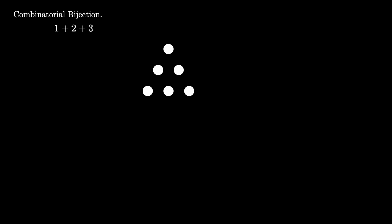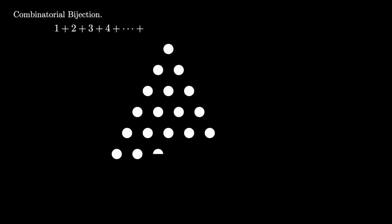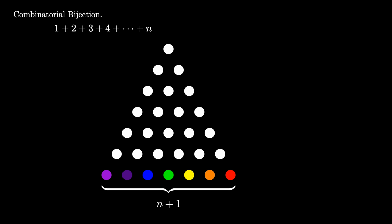Double counting is excellent, but sometimes combinatorialists want a bijective proof. That is, they want a proof that shows how to create a one-to-one correspondence between 2 sets of objects. For our bijective proof, we remember that the sum of the first n positive integers corresponds to a triangular array with a base containing n dots. Now let's add a row of n plus 1 dots below this array. Then there's a map given by diagonal lines coming out of the dots. This map shows a correspondence.